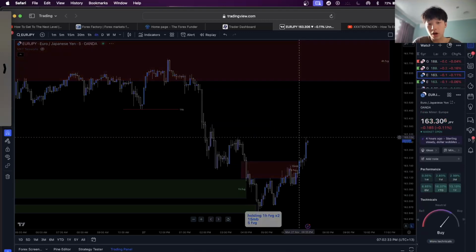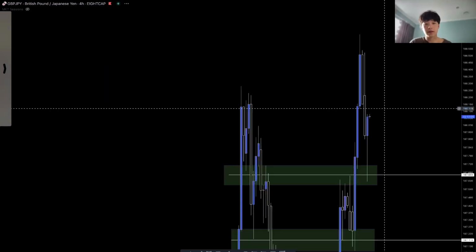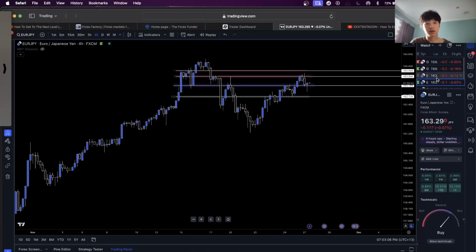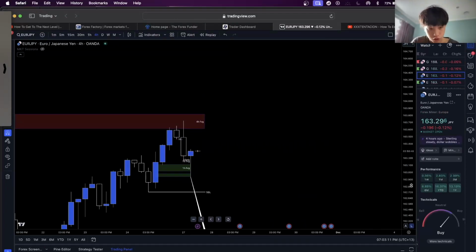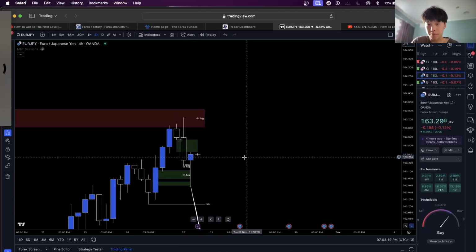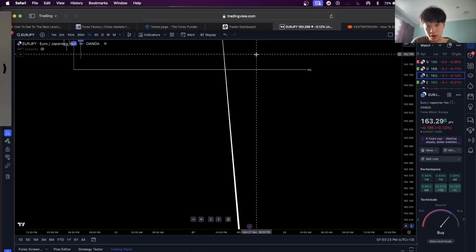On EURJPY, we got, this is the wrong one. We got another 4-hour fair value gap right here. Beautiful 4-hour fair value gap right here. 1 hour, holding these 1-hour fair value gaps.